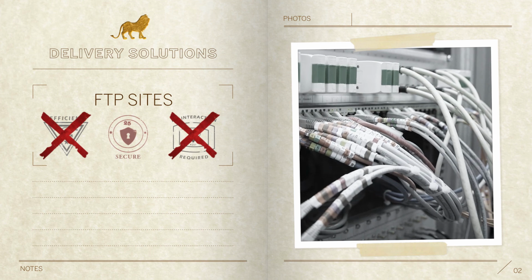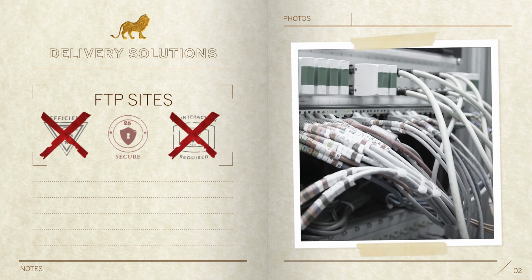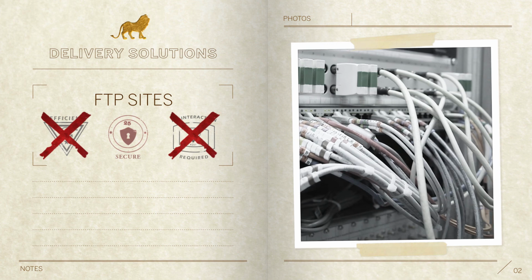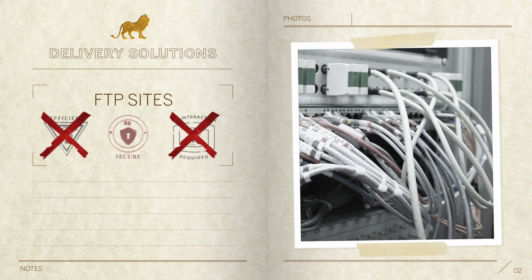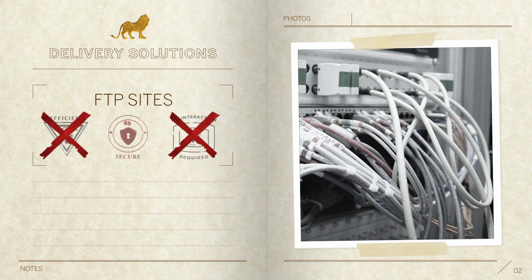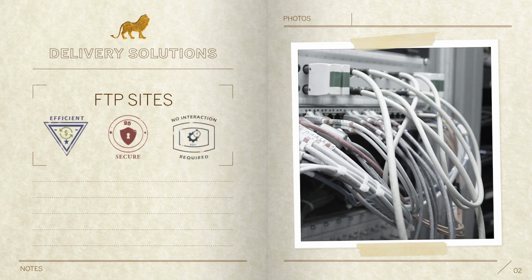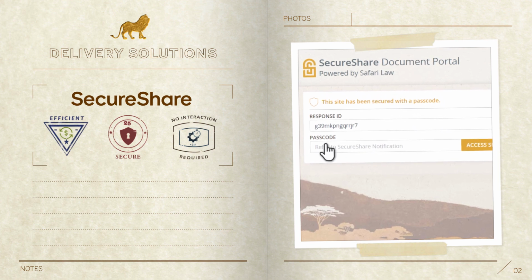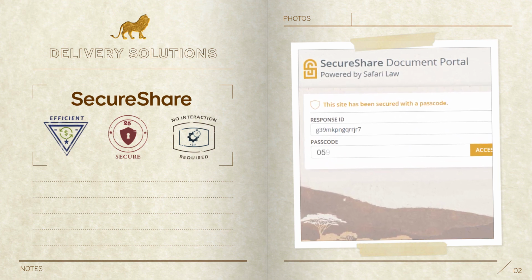And then finally, FTP sites may work fine for litigation in which you're a party because you're already coordinating with opposing counsel, and you're probably producing hundreds of thousands of documents at a time. But delivery by FTP is just too much time, effort, and coordination when you're making several productions a week, all to different parties.